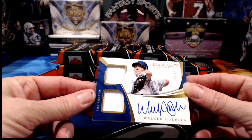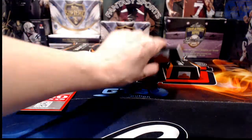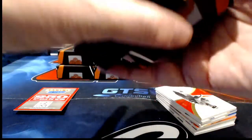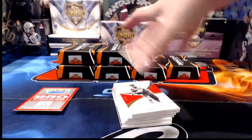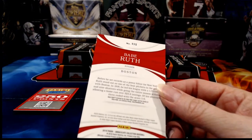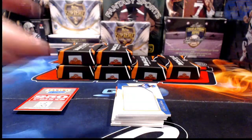Next up is Walker Buehler to 99 for the Dodgers. That's a nice little hit for Walker Buehler. Donovan, you said there were two cleats. I don't know. Maybe you mean Devers cleats and a Wade Boggs shadow box. That's pretty awesome all the way around as well. Babe Ruth to 5. How about that? I mean, I know it's just the base card, but to 5 is still pretty cool for the Boston Red Sox. And Babe Ruth, I mean, come on, that's always fun.